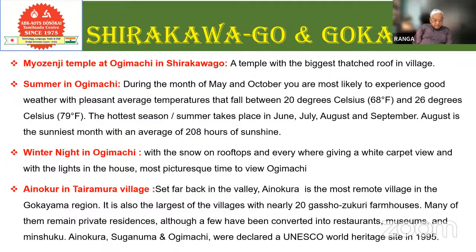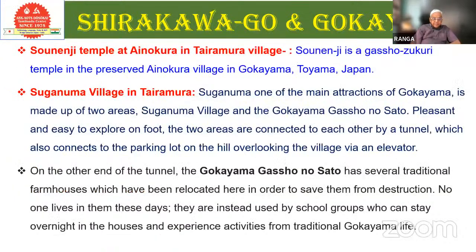Ainokura, Taira village, set far back in the valley. Ainokura is the most remote village in the Gokayama region. It's also the largest of the villages, with nearly 20 Gassho-zukuri farmhouses. Many of them remain private residences, although a few of them have been converted into museums and minshuku. Ainokura, Suganuma, and Ogimachi were declared UNESCO World Heritage Sites in 1995. And Toenji, a Gassho-zukuri temple, is in the preserved Ainokura village.